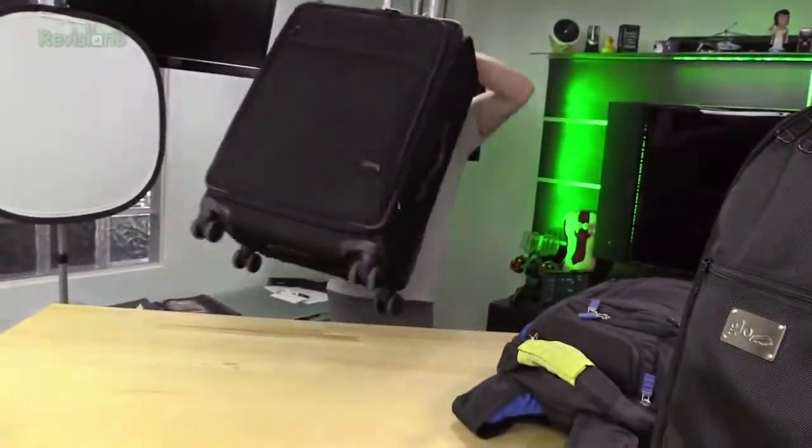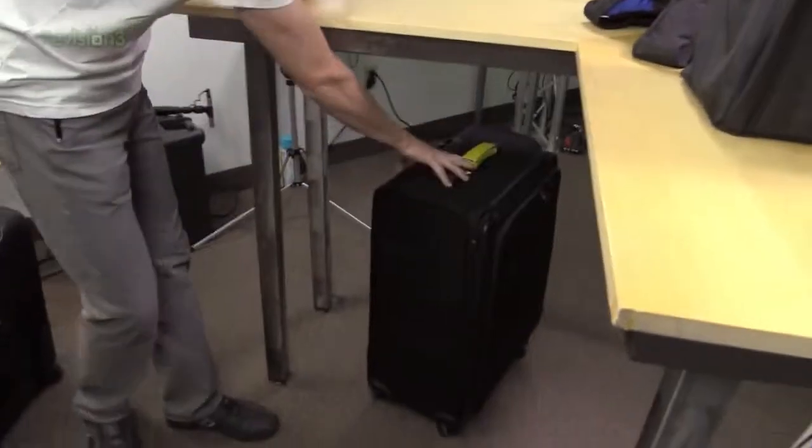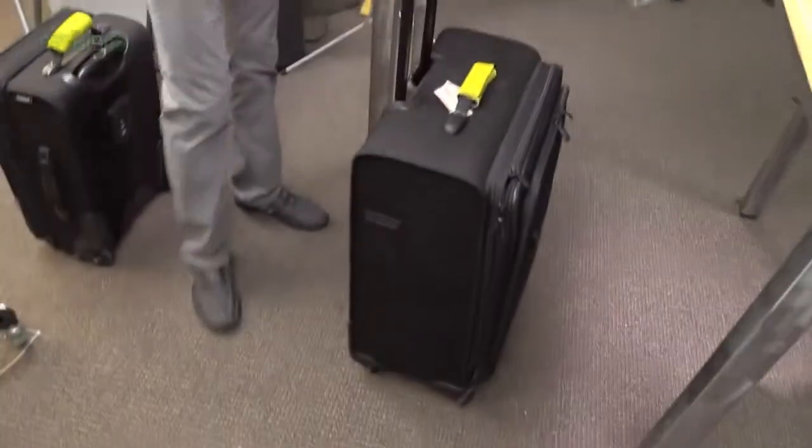And then it has these four rolly kind of wheels. Now, when I first saw this kind of bag, I'm not gonna lie to you, I was a little concerned. I thought I couldn't possibly like that because you can't really tilt it. It's gonna spin all over. It's not gonna roll properly. People, I was wrong. Awesome. I was wrong. This thing is awesome.